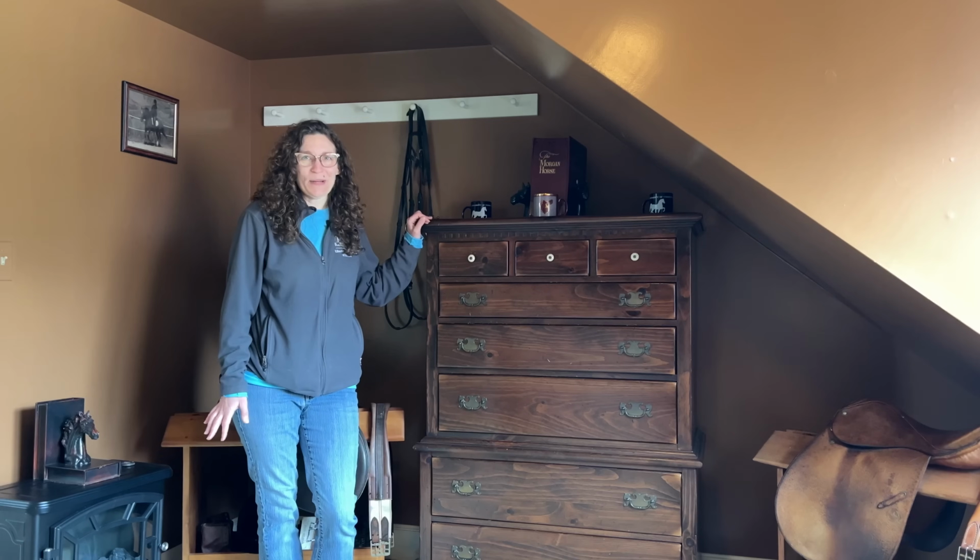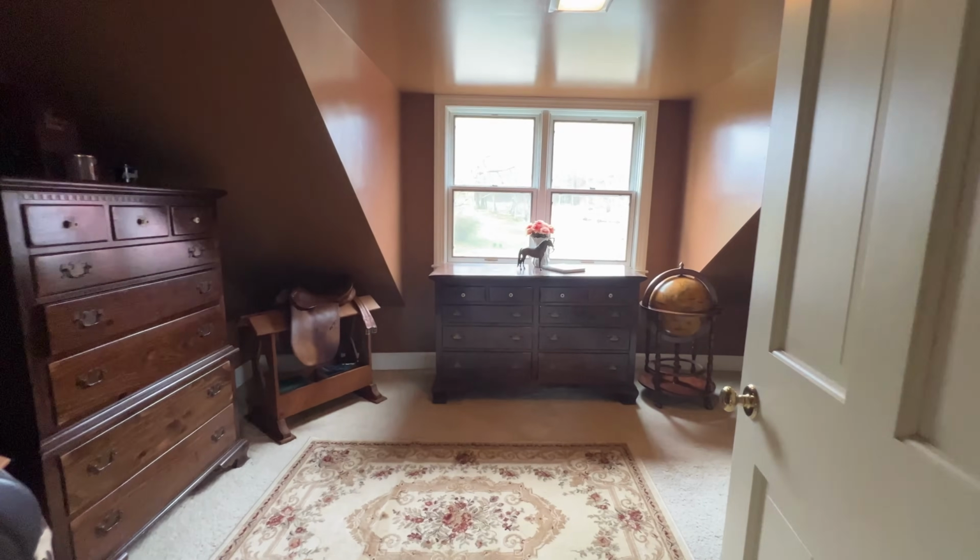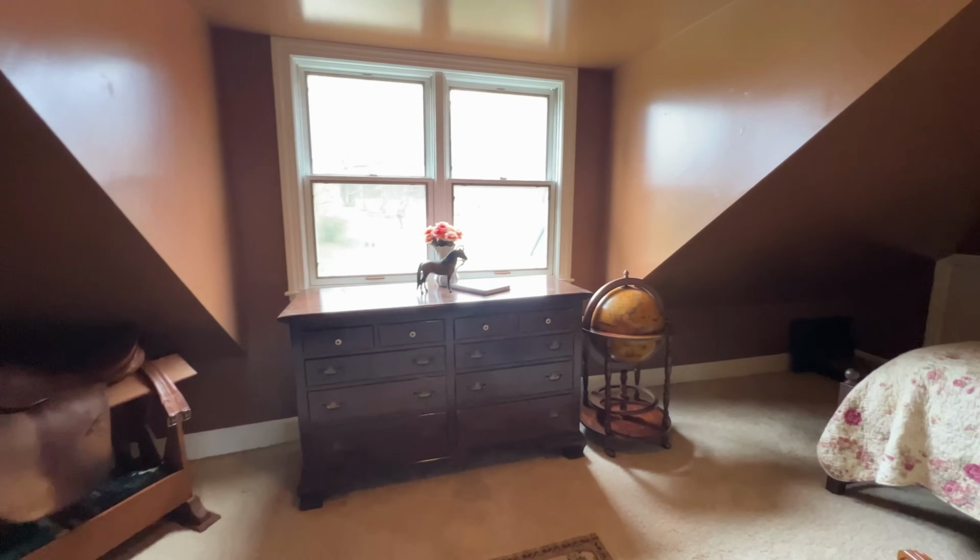Here we are in the second bedroom on the second floor. So this is actually bedroom number 3 that we've looked at.